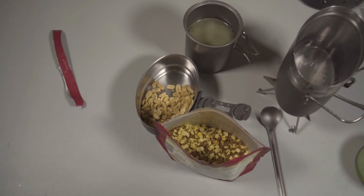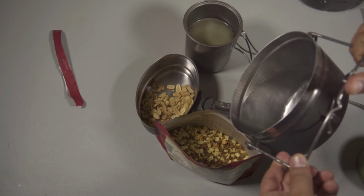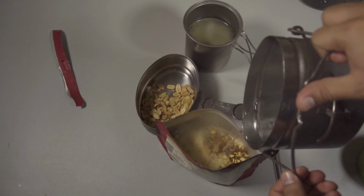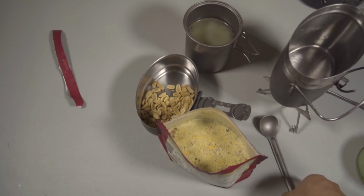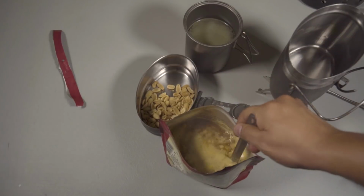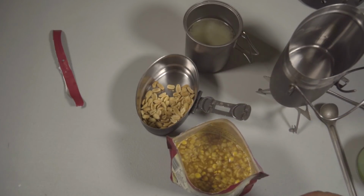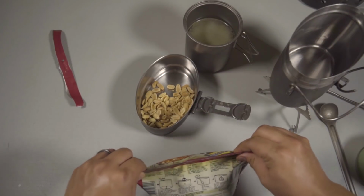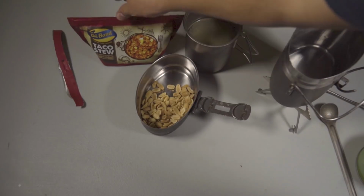All right, so let's add some water. There you can see the fill line. We'll add it to the H. Let's turn this off. Let's mix it all in. And let's close it up. Give it a nice little shake. All right, we'll let that sit for about 10 to 15 minutes. And we'll have some taco stew.